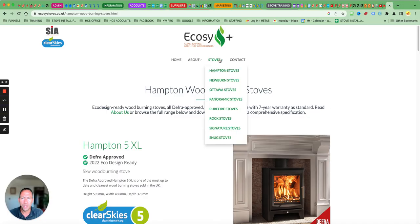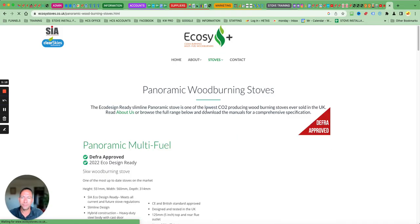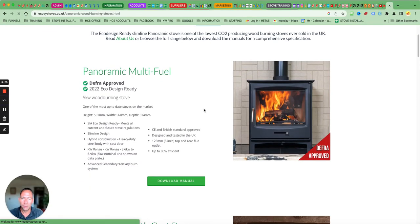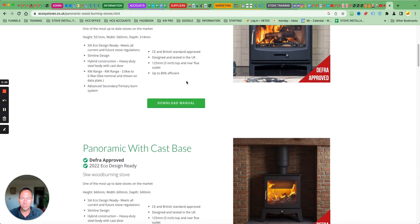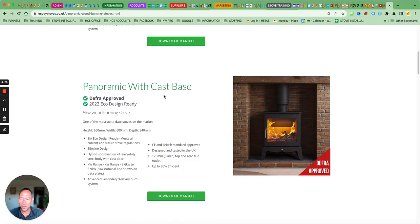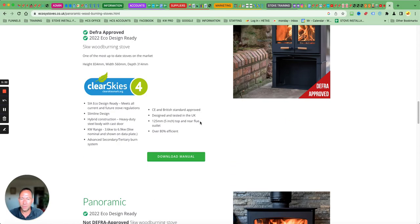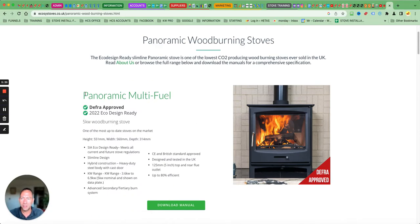Those are very popular. The Newburn and the Panoramic seem to be very popular these days as well. These are really nice. 5 kilowatts as well. They look great. Big stove glass. With a cast base, also 5 kilowatt. There's a 2-door option. So all these different options with EcoC.